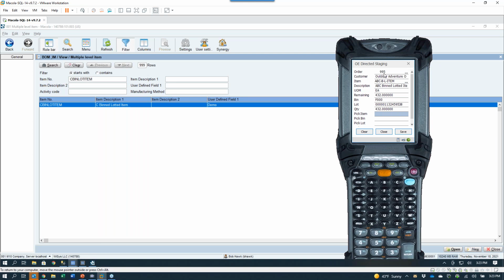So I'm going to pick the item, and I'm going to actually scan that barcode that I printed with the finished good. And it's confirming, where are you getting it, Bob? I'm getting it out of that bin, and what lot number. And really, these are all easy things to do. And I'm going to move all 432 to the staging bin. And it says you're done.